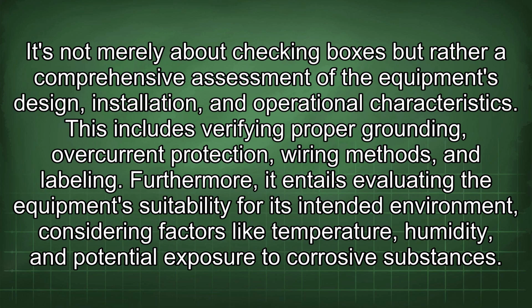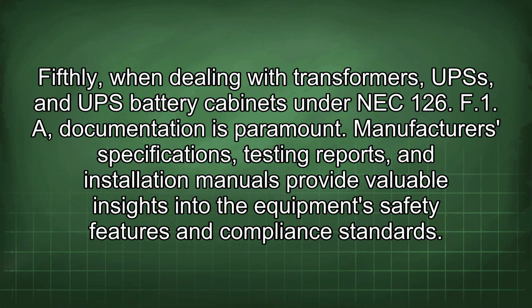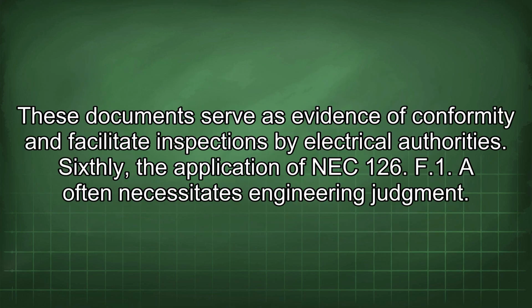corrosive substances. Fifthly, when dealing with transformers, UPSs, and UPS battery cabinets under NEC 126.F.1.A, documentation is paramount. Manufacturers' specifications, testing reports, and installation manuals provide valuable insights into the equipment's safety features and compliance standards. These documents serve as evidence of conformity and facilitate inspections by electrical authorities.